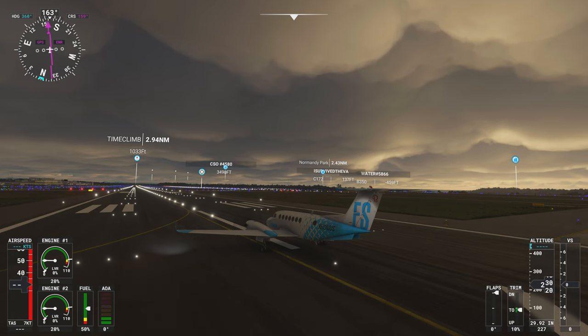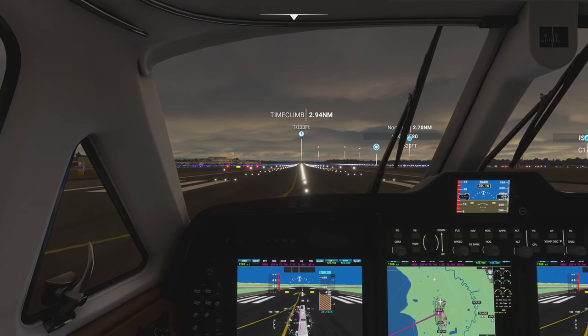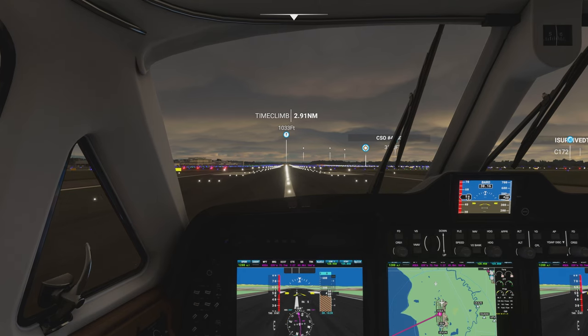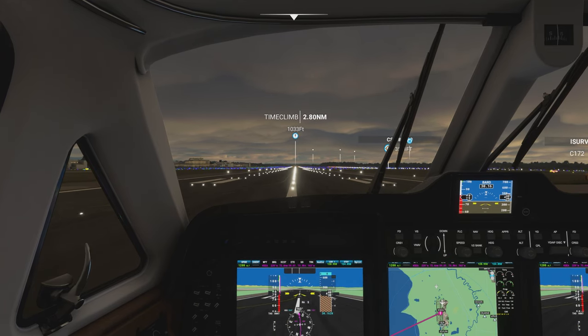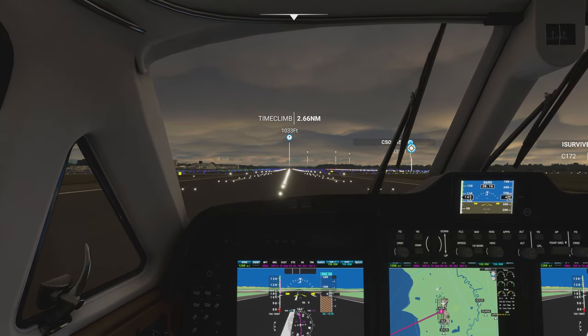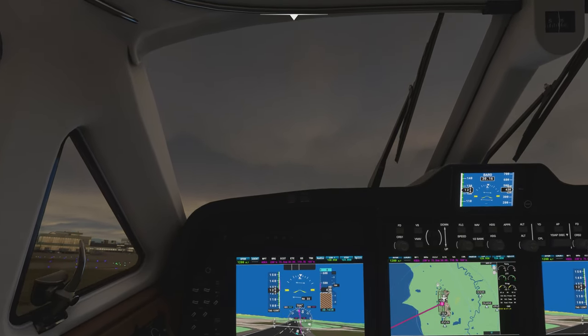And let's go ahead and reset the view and get started. Going to check the barometer, that was off quite a bit. Already got the flaps up because I don't need those, so take off the parking brake and get started. Okay, we can go ahead and lift off. Got a little off-center there, but not too bad.